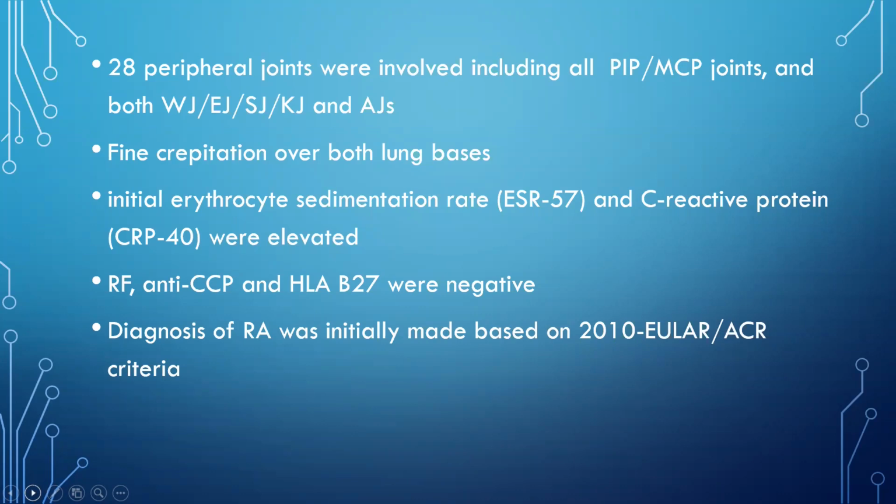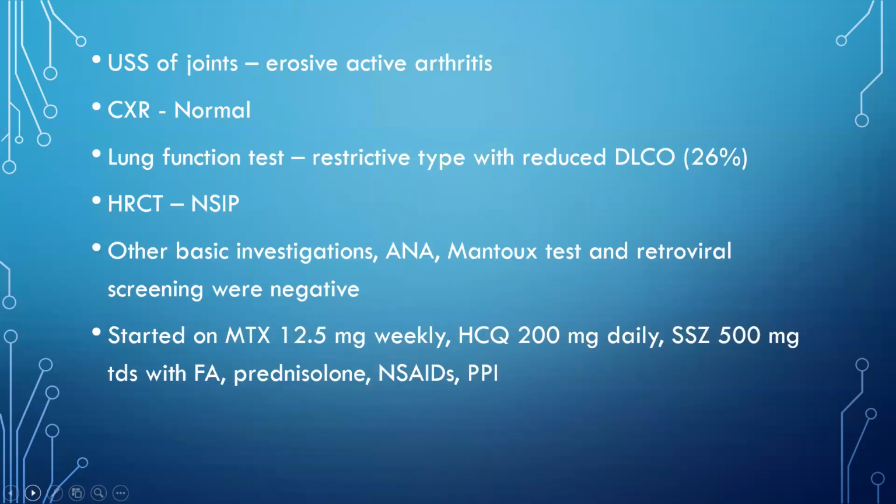Though there was absence of serology like rheumatoid factor, anti-CCP and HLA-B27, the diagnosis was still made according to the 2010 EULAR ACR criteria. On other investigations, ultrasound showed erosive active arthritis with synovial thickening, and chest X-ray was normal. Lung function test showed a restrictive pattern with reduced diffusing capacity for carbon monoxide, around 26%, and we have done the HRCT.